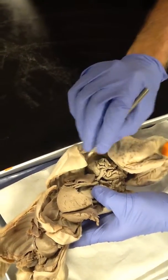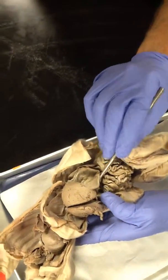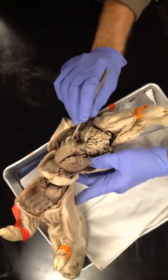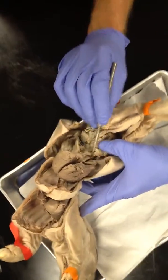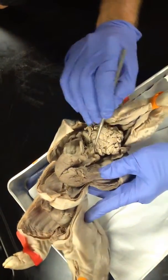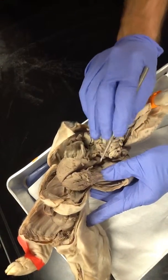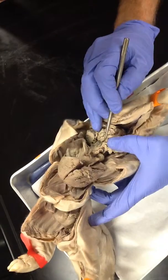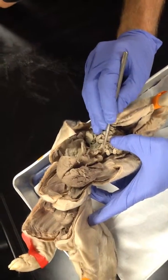In humans, it's a little bit more of a compact organ, but that's what you're looking at. So you come from that cardiac region of the stomach down to where it dumps into the C of the duodenum. So right there, there's the C of the duodenum on the left, on the right upper quadrant. And of course, you have to lift the liver up to see these things. The C of the duodenum.